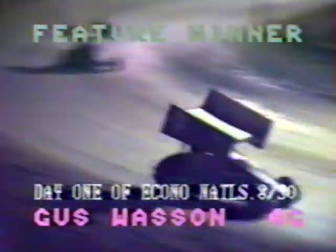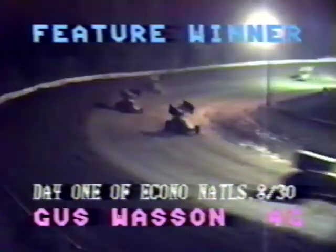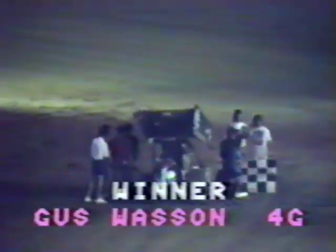The feature winner for day one of the Econo Nationals was Gus Wasson. It turned out no surprise as Gus proved he could outdo the entire field, even if there were 30 drivers instead of 20 to run against. Gus Wasson picks up a victory on the opening night of the 1991 Econo Nationals.